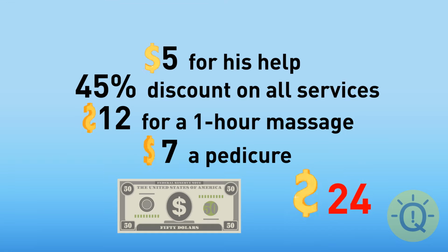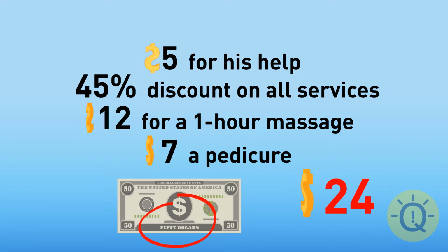Karen spent a total of $24. As for this $50 bill, it's fake, so it doesn't make any difference.